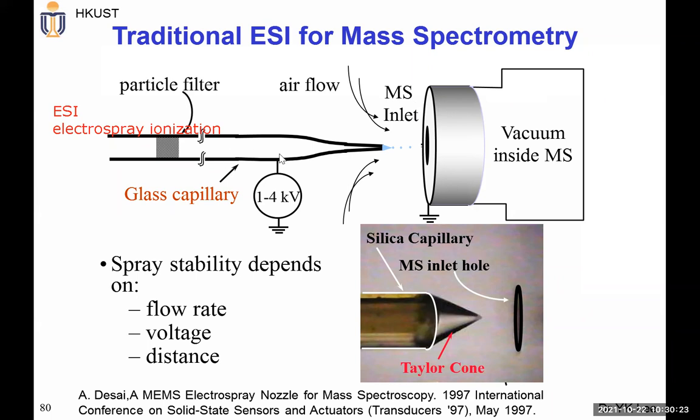Definitely, we might want to make the microfluidic channel smaller for this kind of ESI, so that potentially we may be able to use low voltage, right? The traditional one is maybe 1,000 volts, but if you make it smaller, then we may use much smaller voltage, low power, to create ESI in our microfluidic channel. So that is quite important.